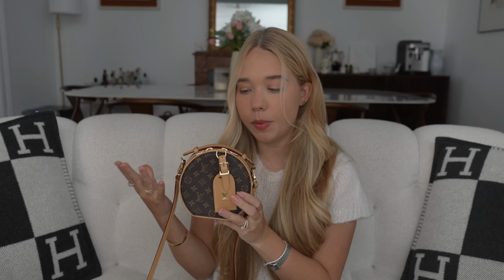But if you're someone that is very much into special bags, very detailed bags, I would say that this represents Louis Vuitton as a brand very well to me because it has the vintage trunk vibe. It's a really sturdy and structured bag, so not necessarily something that I would recommend, but I do personally enjoy it a lot.